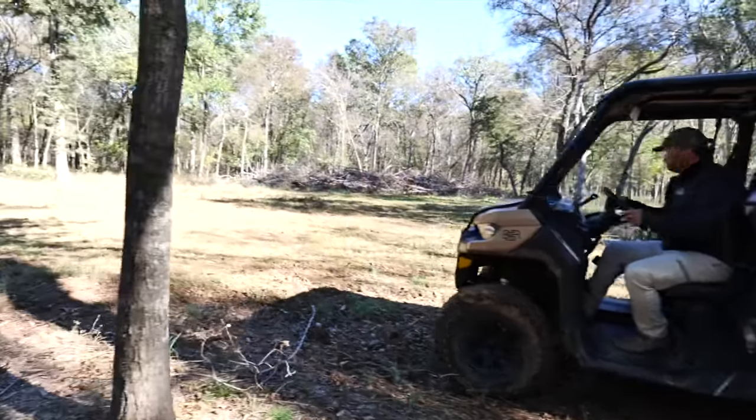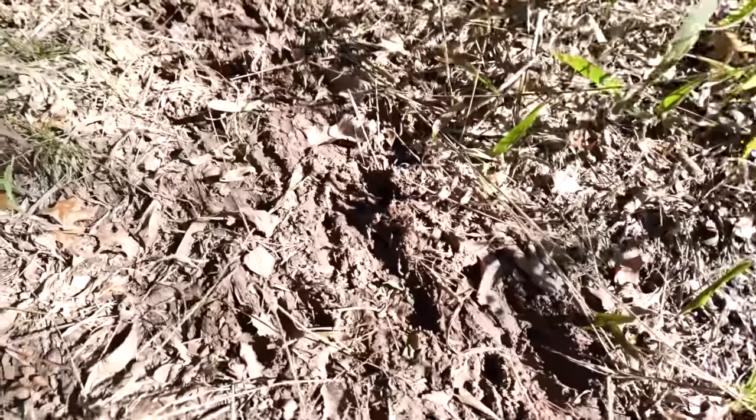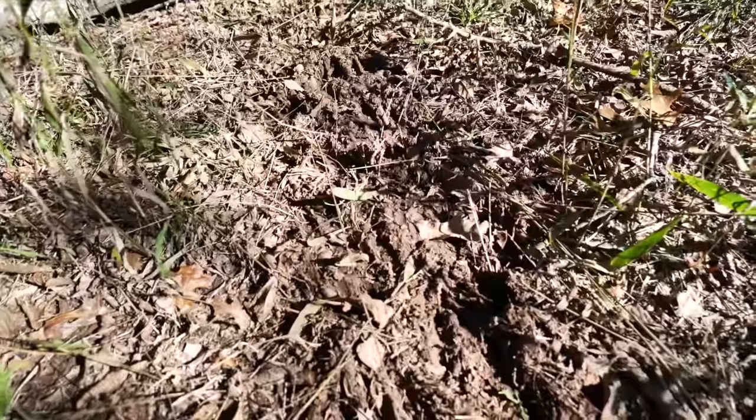All right, matey. Go time. We're gonna go ahead and hunt, guys. We got our saddle set up with our sticks. Bow is already hanging in the tree. Look at this. Look at the amount of foot traffic right here. It's insane.